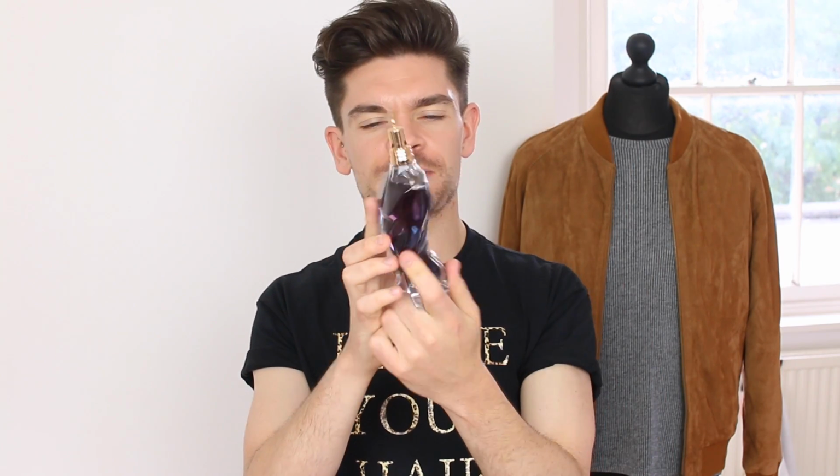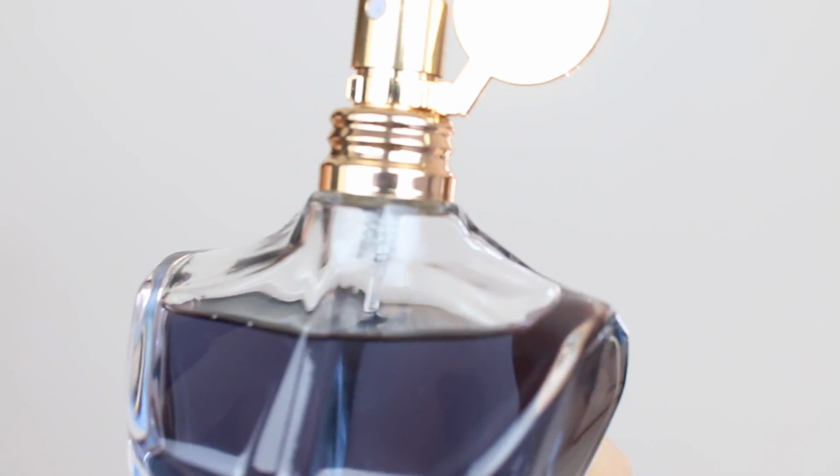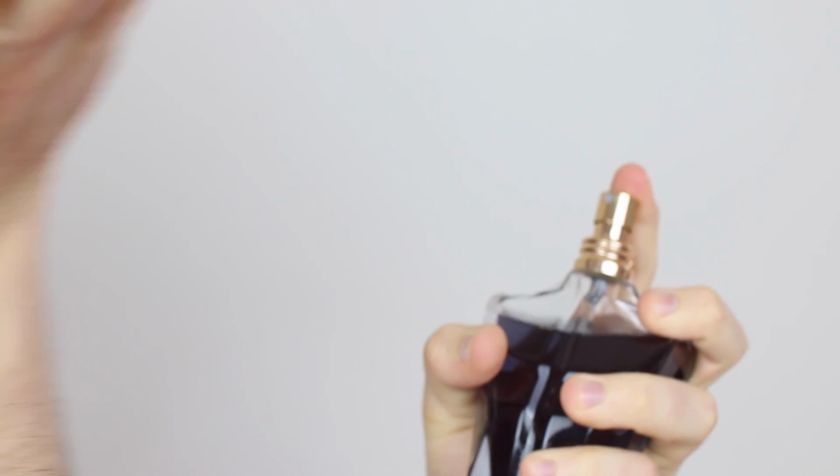This bottle is probably the sexiest bottle I've ever seen. I mean, if this was a real person, this would be body goals. In terms of the scent, it's just the same but a lot more intense than the last one. Because it's an eau de parfum, it's slightly stronger than eau de toilette. You've got top notes of cardamom and citrus, you've got middle notes, the heart, guys, of leather and lavender, and then you've got base notes of precious woods.